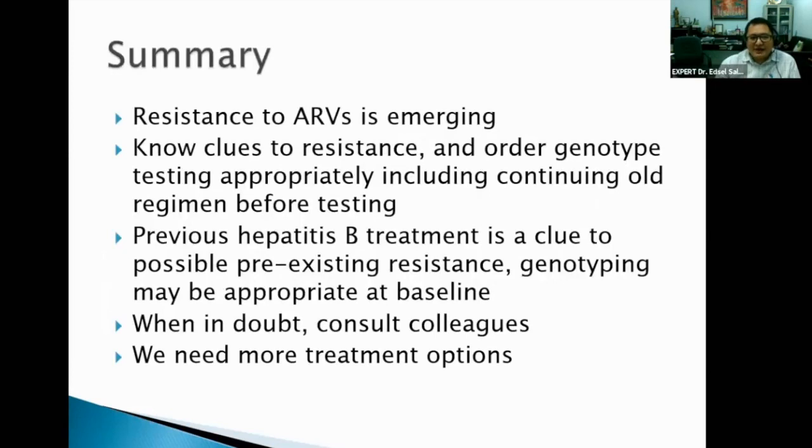So in summary, resistance to ARVs is emerging. Know the clues to resistance. Check out your viral loads. Order genotyping test appropriately, including continuing old regimens before testing. If the patient had previous Hep B treatment, it's a clue to possible pre-existing resistance. Genotyping may be appropriate at baseline.